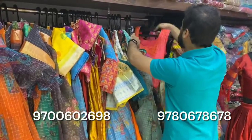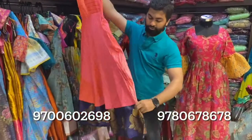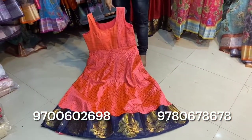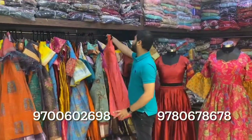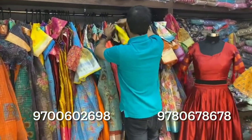As you can see, this is another design of the sleeveless pattern. I'm going to show you this one also. This is a checkered fabric all over, and it is coming for 1299 retail price along with free shipping. The shipping is free for our viewers. We have given the new year offer this time, that at 1299 rupees there is free shipping without any extra charges. All over India, you can buy this at 1299.